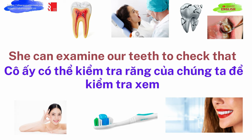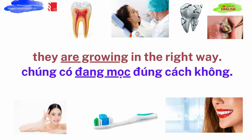She can examine our teeth to check that they are growing in the right way.